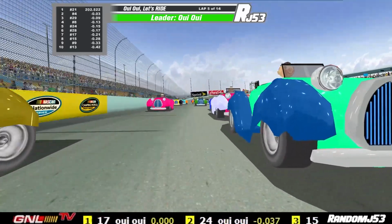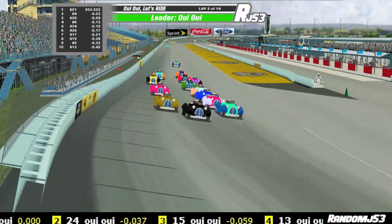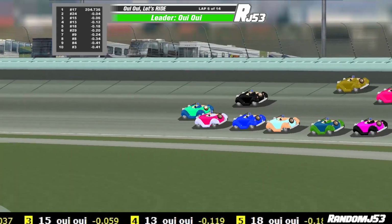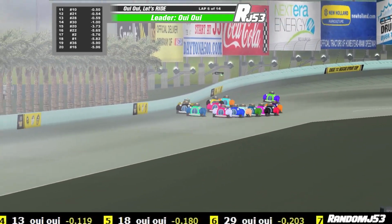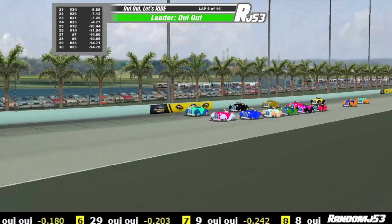And I can see Oui peeking his nose to the inside, coming to lap number 6, as he's going to try making it 3 wide into turn number 1 once again. And you can see Oui and the rest of the outside lane losing ground, going into turn number 2 this time by, as the inside continues to prevail pretty much at every part of this racetrack, as you continue into turn number 3 this time by.